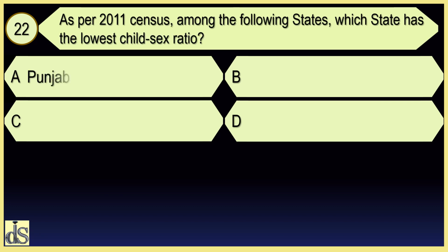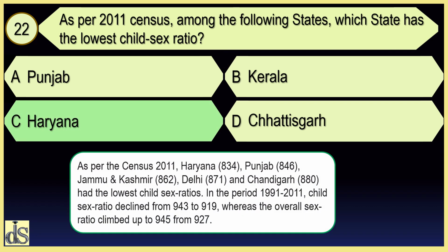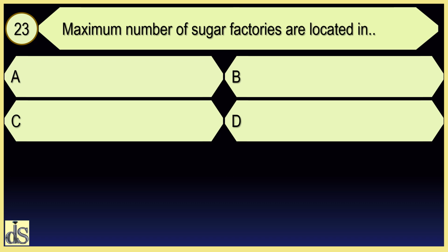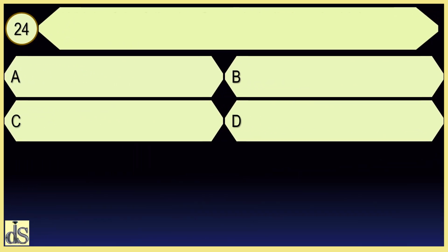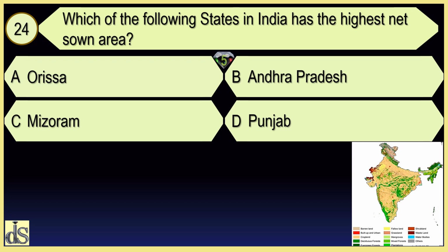As per 2011 census, among the following states, which state has the lowest child sex ratio? Haryana. Maximum number of sugar factories are located in Uttar Pradesh. Which of the following states in India has the highest net sown area? Punjab.